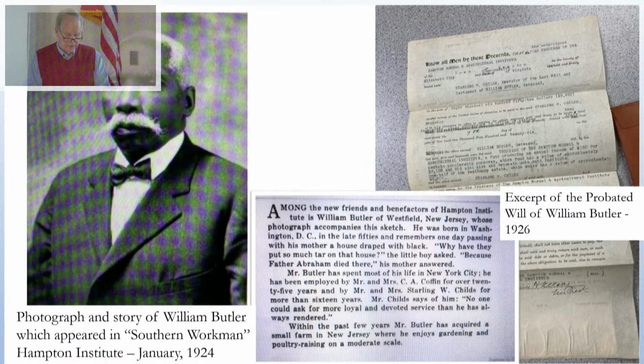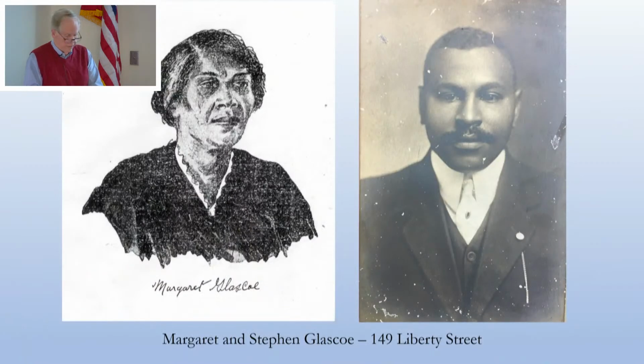This is a photograph of William taken in the January 1924 edition of the Hampton Institute's magazine, and on the right is an excerpt of his will. In the spring of 1925, a few months after William's death, Margaret Glasgow purchased William's home for $4,000. The image on the left is a drawing of Margaret Ann Glasgow. On the right is a photograph of her second husband, Stephen Glasgow.